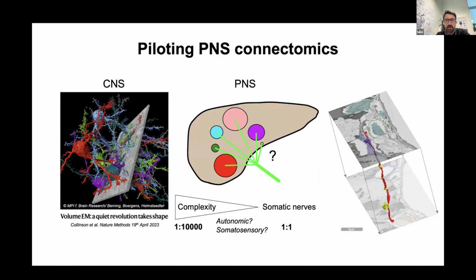Okay, so our objective in the lab is to pioneer a new concept, which is peripheral nervous system connectomics. So we've heard two fantastic talks about connectomics in the brain, and you can see the power of the connectomics approaches and how far we've got in tissues like the retina and in the brain as well, and the olfactory bulb, as we just heard. And these advances have gone hand in hand with advances in volume electron microscopy. What we'd like to do is to apply these to the peripheral nervous system. And you might ask why.